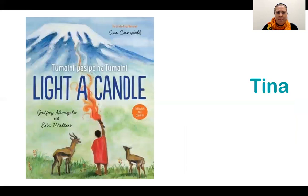I have Light a Candle by Godfrey Nkongolo. This is a bilingual Swahili book about a small boy who has a journey to light a torch to signal the uniting of two territories near Kilimanjaro. The men of the Chega tribe are making a journey to the top of Kilimanjaro, and Nagama wants to join them, and his father says he cannot go.